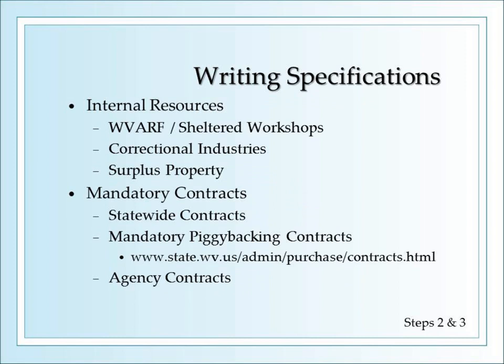Once a need is established, the agency must determine if the commodity or service is available from an internal resource. Internal resources include correctional industries, sheltered workshops, and the West Virginia State Agency for Surplus Property. If available through one of these internal resources, the commodity or service must be acquired through this manner. However, if the commodity or service is available, but not in the acquired time, quality, quantity, or other factors, a written waiver may be required from the internal resource in accordance with purchasing guidelines. More information on these guidelines may be found in Section 4.6 of the Purchasing Division Procedures Handbook.